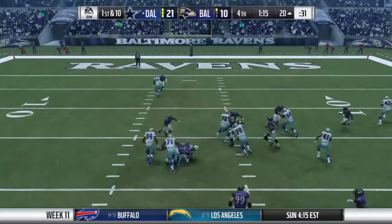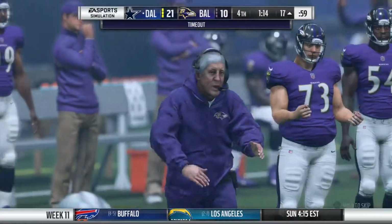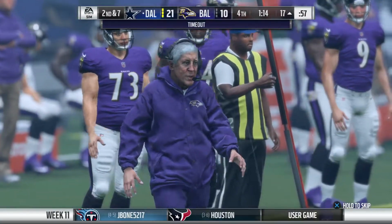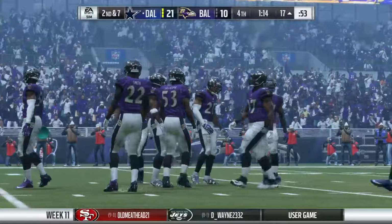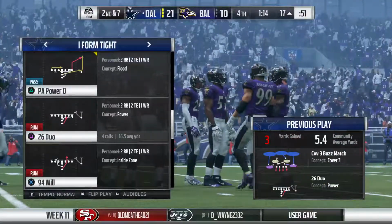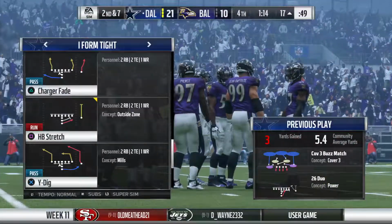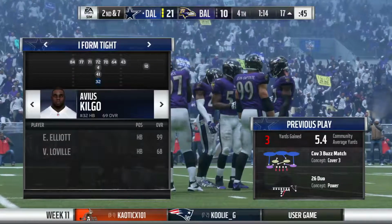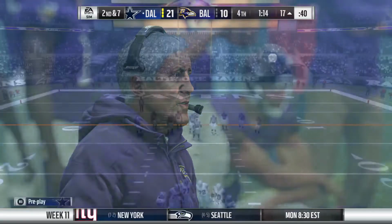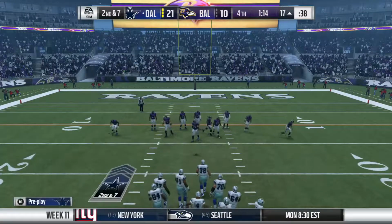Now they try the right side here. And he'll get this one down to about the 17. Now the defense will burn their 3rd and final timeout. And as the 2 teams talk it over on their respective sidelines, we take a break. Seven yards to go on 2nd down.